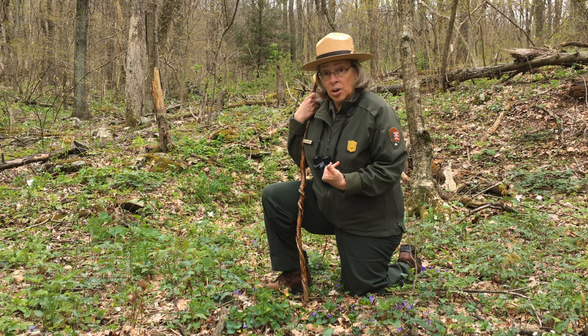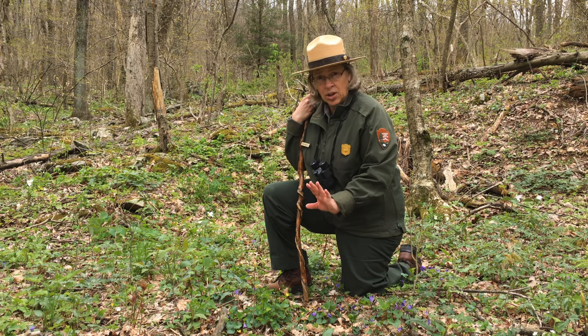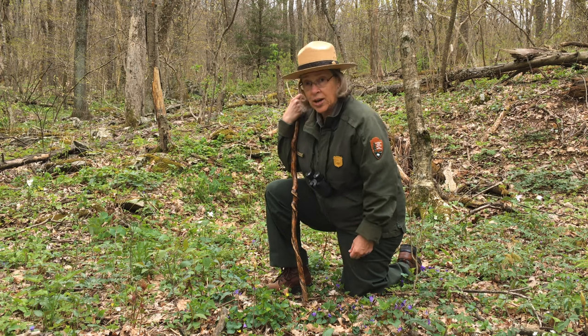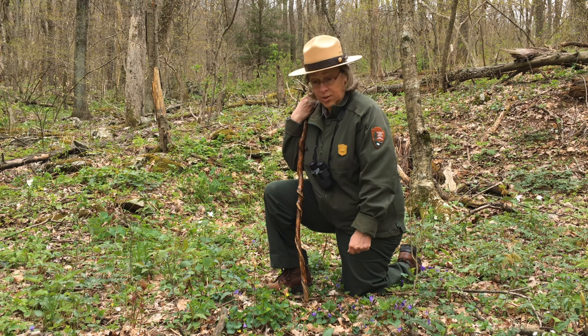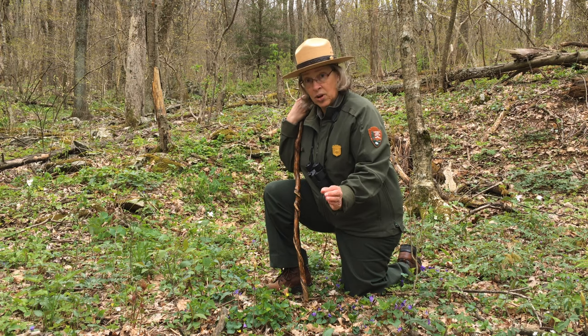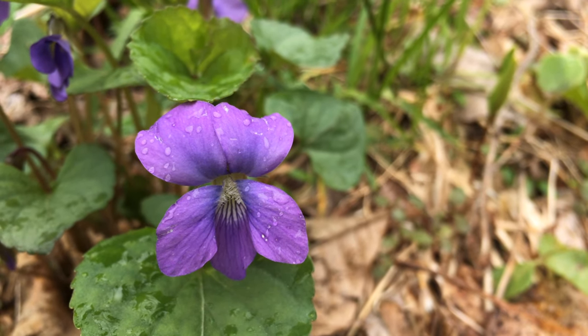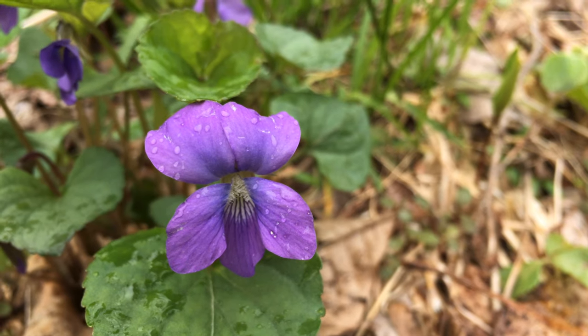Violets are pollinated by bees, smaller bees. A lot of our native solitary bees are small and they will fit right into those flowers, get the nectar, and then come back out having pollinated the flowers. Violets have what are called nectar guides. These are dark lines on the petals that direct the pollinator, the bee, whatever's going to pollinate it, right to that sweet spot in the middle.